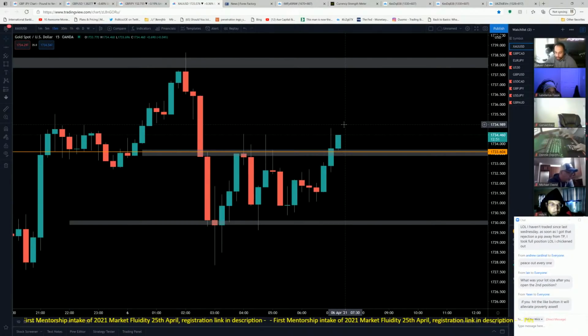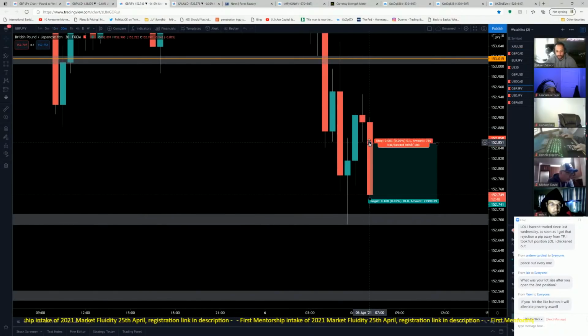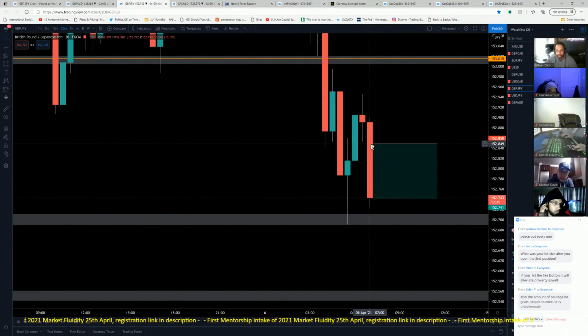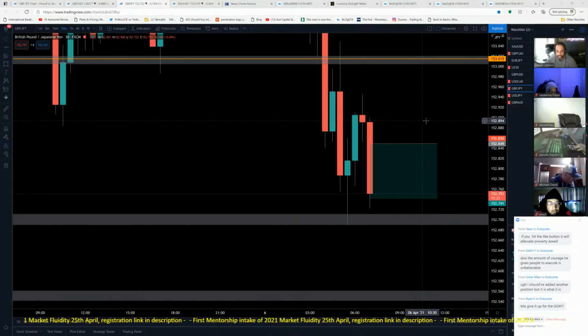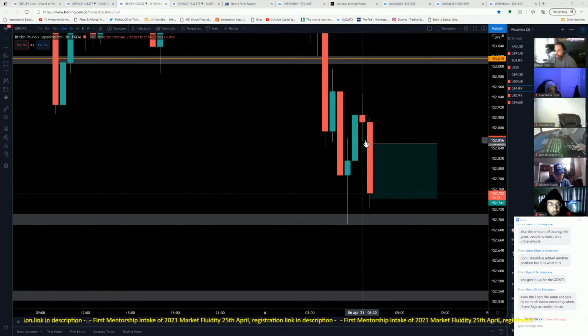What was your lot size after you opened the second position? My first one was 5 lot, and then I added another 5 lot as we broke down this area to continue down. So my total risk was about 2%. But the idea is to look at how this trade played out. I know some people missed the trade, but now you need to see, if this candle happened, how could you have been in this trade? That's something you need to look at if you missed this trade.